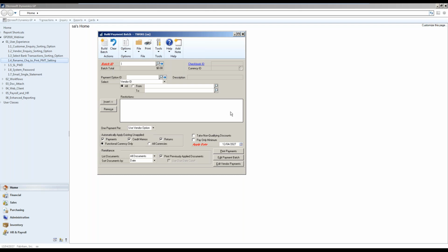While we're in this screen, a new feature that's been added by Microsoft is a payment option ID. Now what this does is if you have regular payments that you do, maybe monthly or weekly, and you've got certain setups that you work with, we'll go through an example of that. It could be that you don't want to show credit notes, or you don't want to automatically apply your returns.